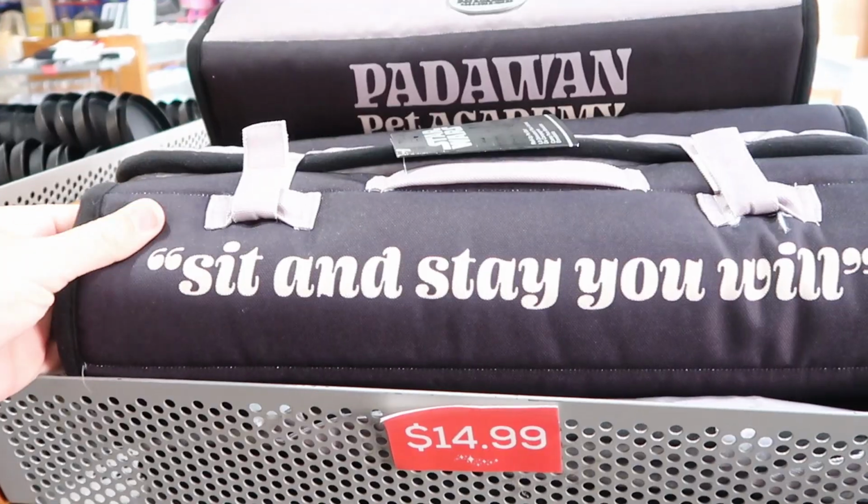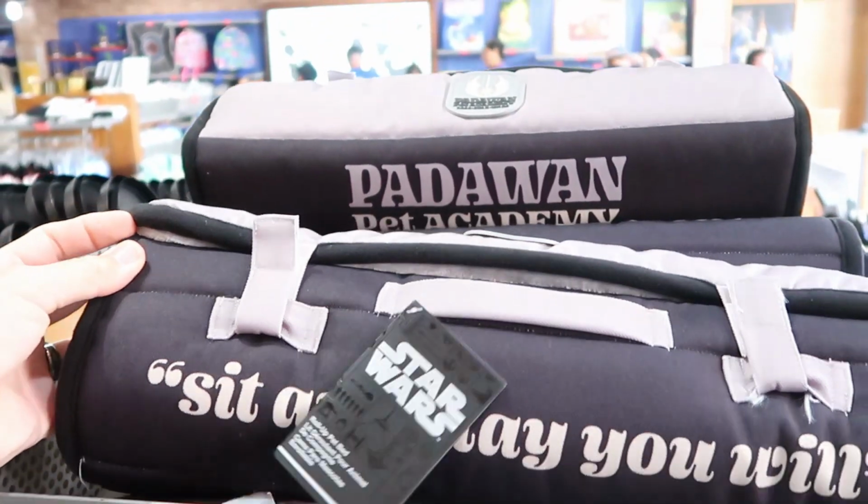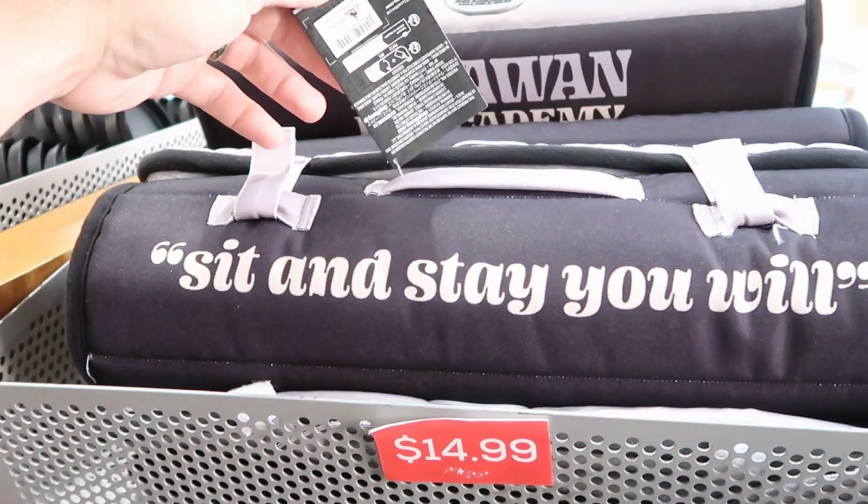This is super soft on the inside. Again, part of that Padawan Academy. It says sit and stay you will.